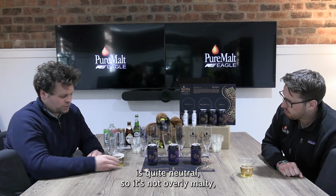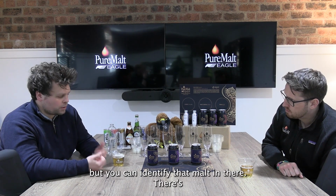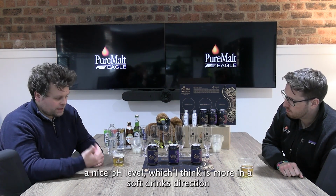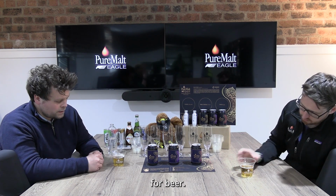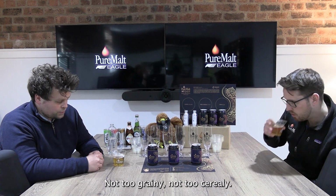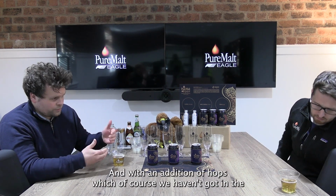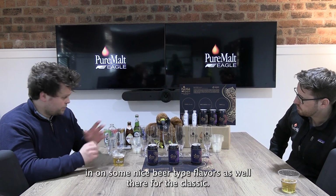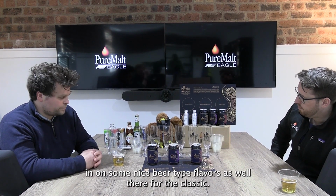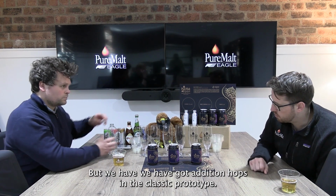The flavour profile is quite neutral, so it's not overly malty, but you can identify that malt in there. There's a nice pH level, which I think is more in a soft drinks direction for beer. And certainly pretty pleasant, not too grainy, not too cereally, and with an addition of hops, which of course we haven't got in the all malt version, you can really hone in on some nice beer type flavors there for the classic. Well, we have got additional hops in the classic prototype.